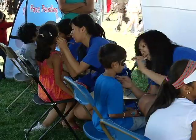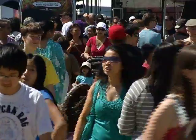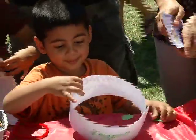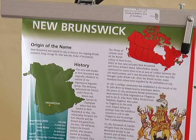I was born in Madagascar and grew up in Quebec. At Fusion Festival, we showcase all the diversity of Surrey, but a lot of people don't know much about the other part of Canada. We are such a big country. We are so diverse, just ourselves. So we thought this is a very good idea to have coast to coast, to showcase some basic information. You recognize this flag, one of the most recognizable flags in the world.